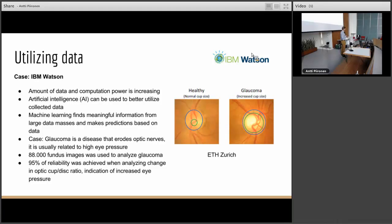There is one example of glaucoma, a disease that erodes optic nerves, that is usually related to high eye pressure. There was a study where 88,000 fundus images were analyzed by a machine, and the success rate or reliability was 95% to indicate increased eye pressure only with these images. So that is quite good reliability. And if one human could study these 88,000 fundus images, it would take a lifetime at least. So it is impossible to do this kind of analysis by humans.